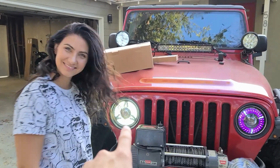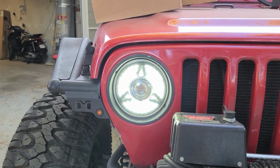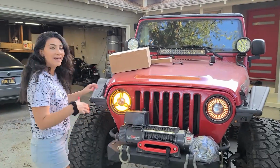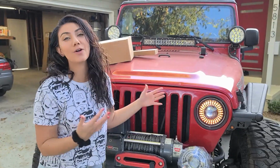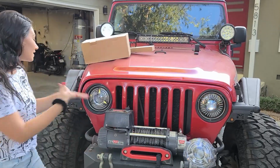We are going with the sequential LED headlights, which also have this amazing white daylight running light function. Let's talk about the reasons why we are going with this side headlight. Now, personally, I think it looks a little bit more classic. Although the colors are super cool, legally we cannot run some of those colors, and Greg and I are all about functionality. I think that this one looks amazing.